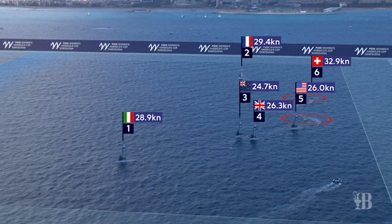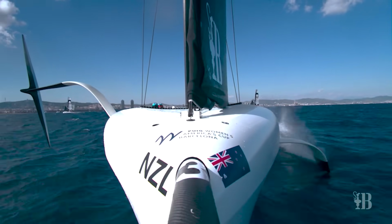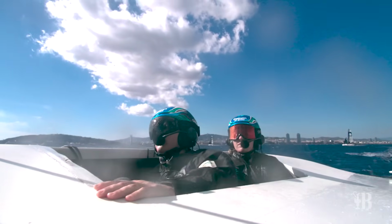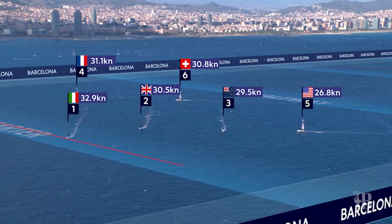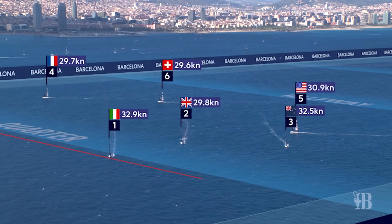Really tricky out there. Quite a lot of wind, big waves, but still the patches. Some of the most challenging conditions I've seen here in Barcelona. Steering on Emirates Team New Zealand was Liv Mackay. The voice you can hear, Joe Ala.